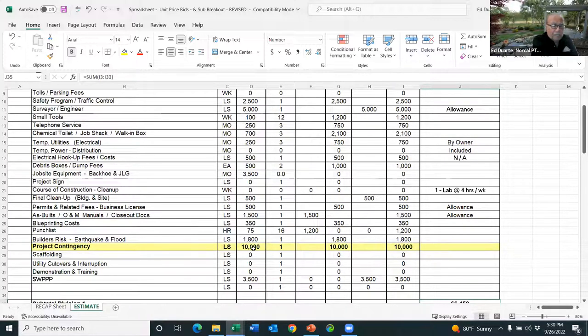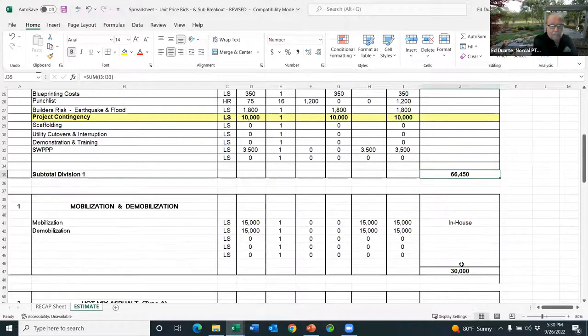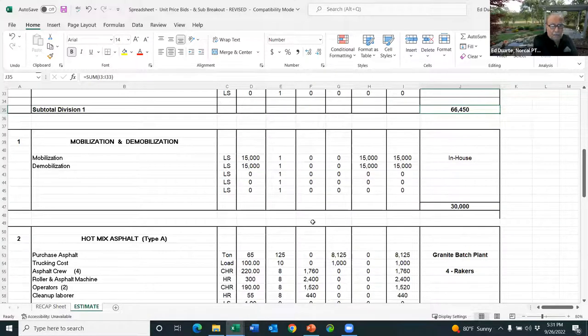And I'm gonna put in $10,000 contingency because I didn't like what I saw out of the job site. There's some things that are bugging me. And so I'm gonna put in a what if factor, a fudge factor. We call it project contingency. So I'm gonna throw in 10 grand just for sake of example. So that brings my cost to 66,450. My mob and demo, I've defined them as takes me 15 grand to move in and move up, 15 grand to move off.